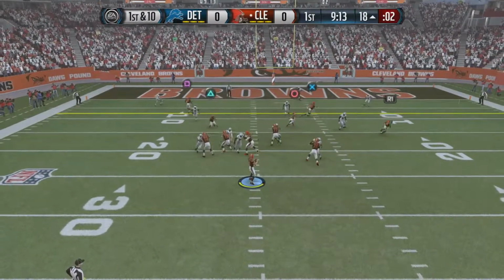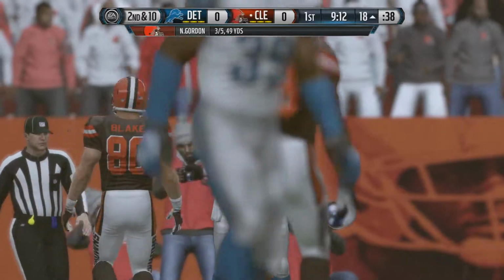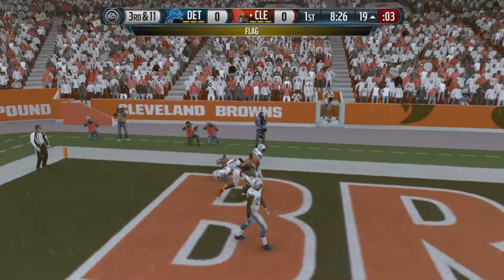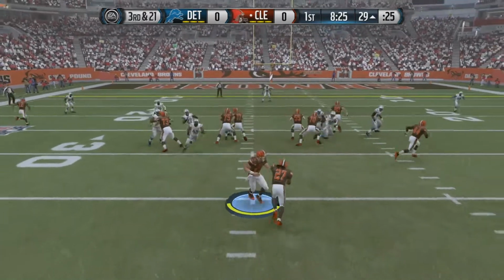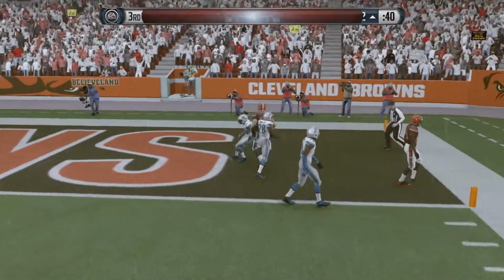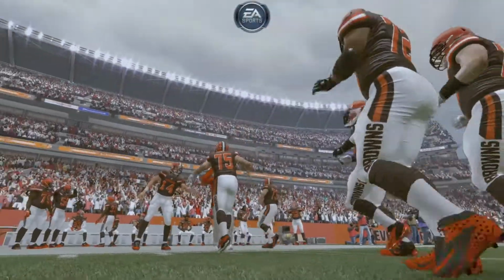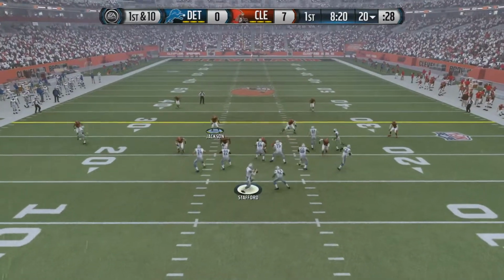1st and 10. Gordon looking, being pressured, and his pass falls incomplete as he's thrown to the ground. That would bring up 3rd and 11. Gordon to the air, flag down, fires, and this one can't be caught by Charles Johnson in the end zone. Double coverage there, but the holding penalty, and the Lions don't decline it, and Brady Blake's going to come up with the touchdown catch on 3rd and 21. And the Cleveland Browns strike first, an 8-play, 68-yard drive, and they're up 7-0 over Detroit here, who gets another shot here in the first quarter.